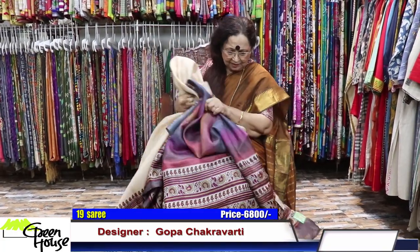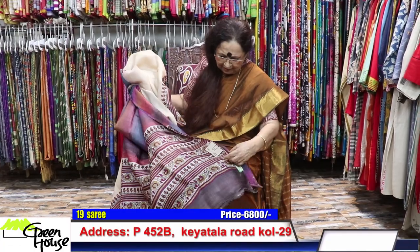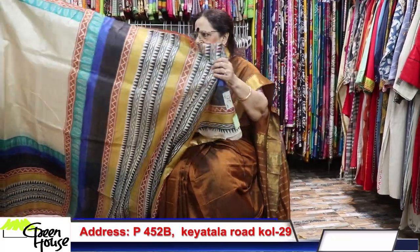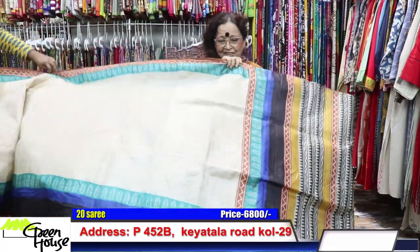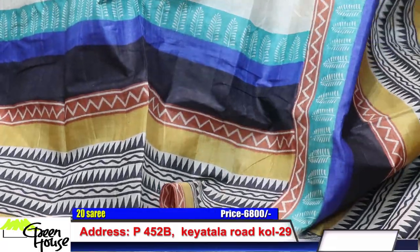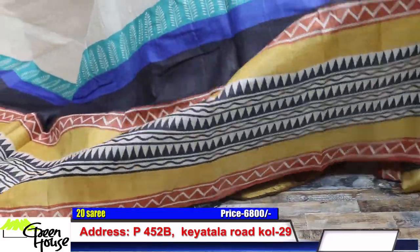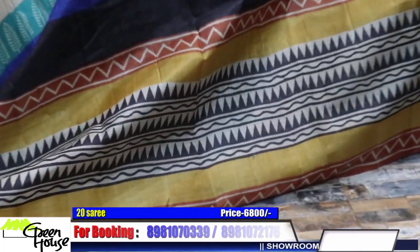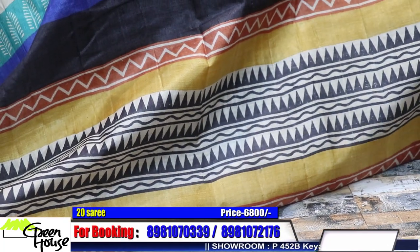How much is this? 6,800? 6,800, dear. Come on, take. Give me. And this is also very trendy, yet traditional. Trendy, yet traditional. Look at the tassar, pure tassar. Lovely thing. Very beautiful. Look at the borders. The skirt. Down below.